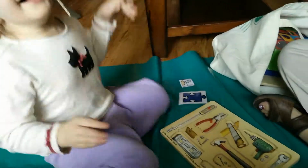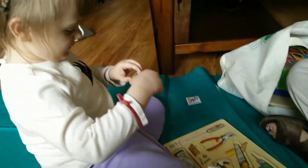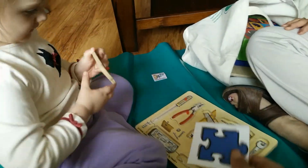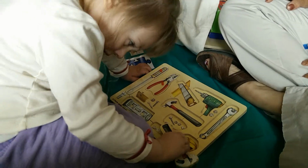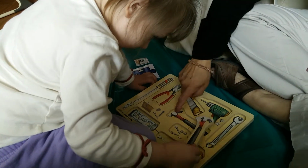Good work, Smiley. Put your hand up. You want more? If you want another one, you got it. There you go. Whoa. Good job, nice Kendall. That's a hammer, Kendall. Really good work. Where's the hammer go? You know where it goes? A little bit harder, huh? Think you can do it? It goes right here.